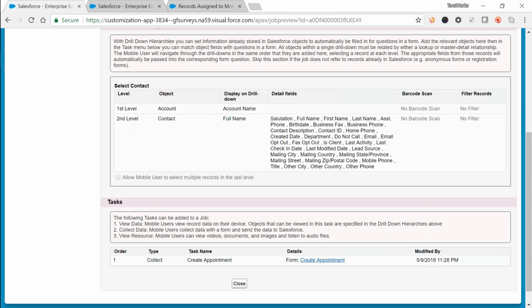If we scroll down to the drill down hierarchy, it has two levels. The first level is the account object, and the second is the contact object, standard objects out of Salesforce. Once the mobile user selects an account, they'll be able to select all the contacts related to that account. And for each account, we're syncing more than 30 fields per record. Then once the mobile user selects a contact, they can use information from that contact record to create an appointment.